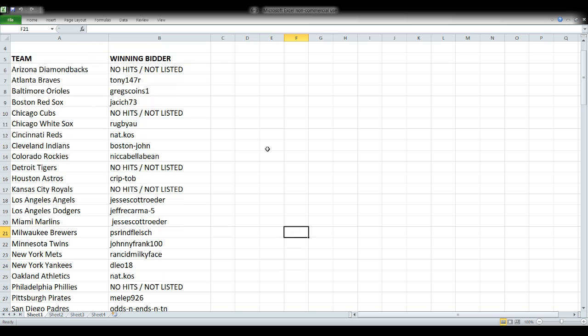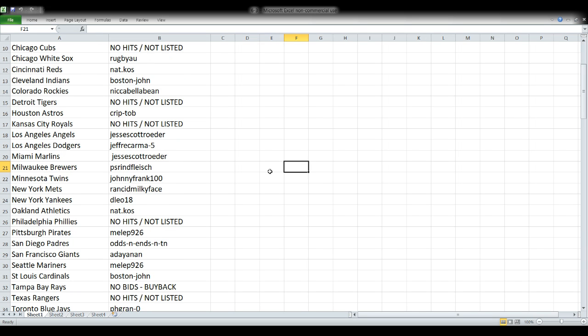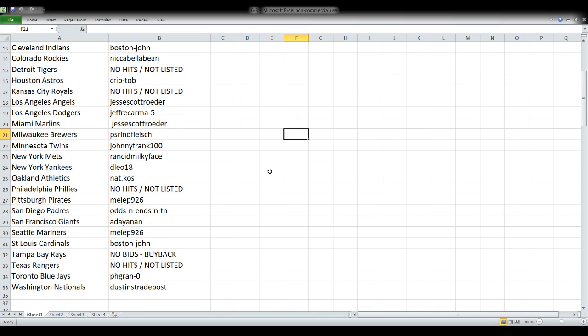And a couple of things to note here. Of course, you've got team names on one side, winning bidders across from them. There are a few teams that don't have hits on the checklist. So if they're not on the checklist, they were not listed as an option to buy. So those are the ones that say no hits, not listed.